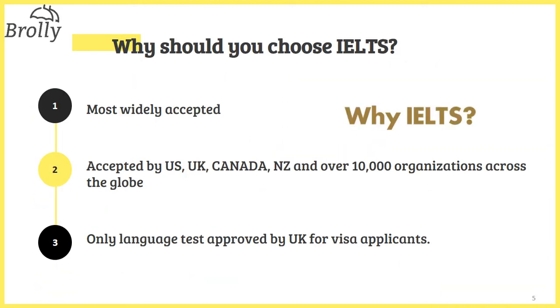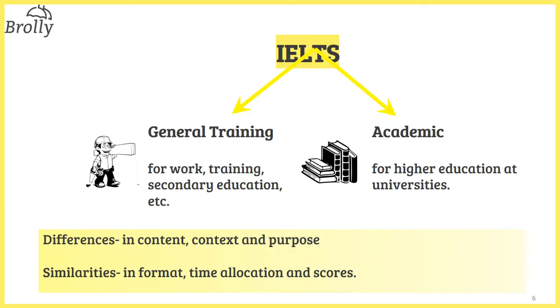Why should you choose IELTS? IELTS is the most widely accepted testing system, accepted by US, UK, Australia, Canada, New Zealand. It is also accepted by 10,000 organizations all across the globe. It is the only English language test approved by the UK for its visa applicants.